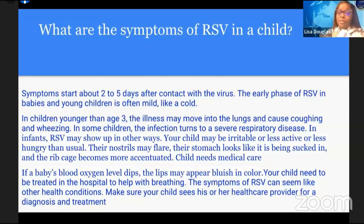The symptoms of RSV can seem like other health conditions. Make sure your child sees his or her healthcare provider for a diagnosis and treatment.